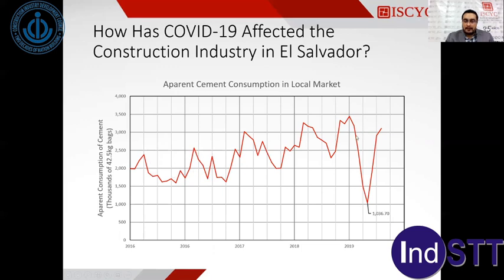But then because of the pandemic, in February and March, it starts to go down to just 1,036.7 thousand bags of 42.5 kilogram bags of cement, which is a record low. This data goes all the way back to 2005, and this is the lowest point. So it really impacted this indicator of the construction industry, it was really impacted by COVID.